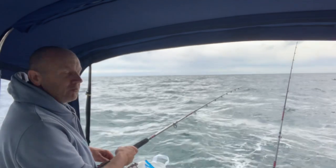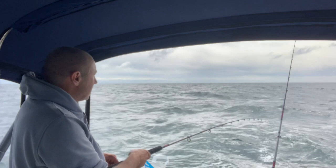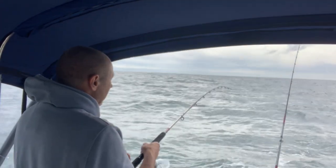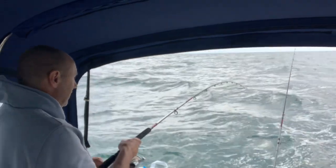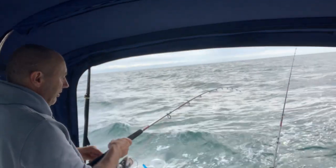I think it might be worth re-checking the bait actually. It was a leather bite, so just in case the bait's gone. I suspect it has. But if not, I'll probably reload it again anyway.